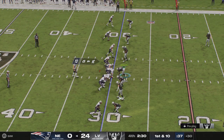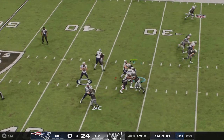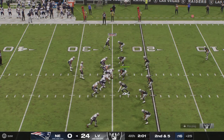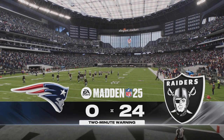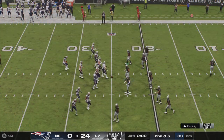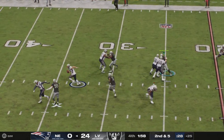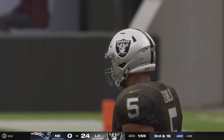Here's 1st and 10. To throw now, May. That one taken in by Douglas. And they'll get about half of what they needed to pick up the 5 and sets up second and 5. Second and 5 at the 25-yard line. To throw is May. This offense just has no answers right now.